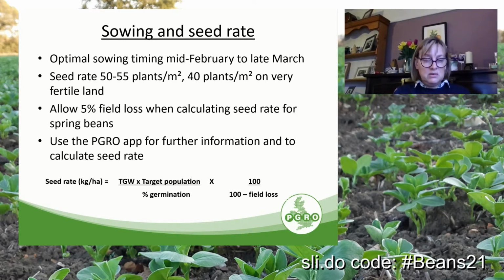Seed rate generally is 50 to 55. You should be targeting 50 to 55 plants per metre square. And if you're on very fertile soil types, then drop it back to 40 plants per metre square. We know from previous work that these give us the optimum economic yield for beans. And we have a good tool that can help calculate that, which is the OptiBean tool, which is available on our website.